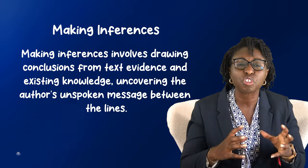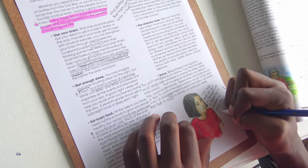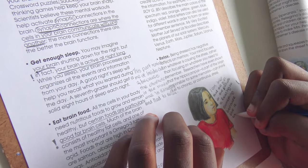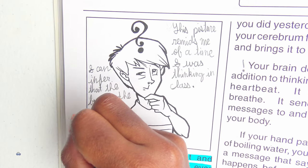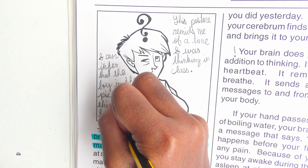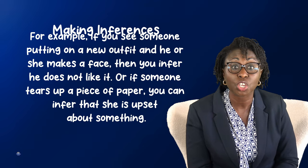Making inferences. Making inferences is when readers draw conclusions based on the information provided or reading between the lines. Readers relate what the author says or text evidence to their existing knowledge and conclude the author's unspoken or unexpressed message. For example, if you see someone putting on a new outfit and he or she makes a face, then you infer he does not like it. Or if someone tears up a piece of paper, you can infer that she is upset about something.